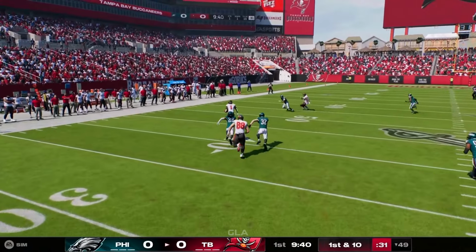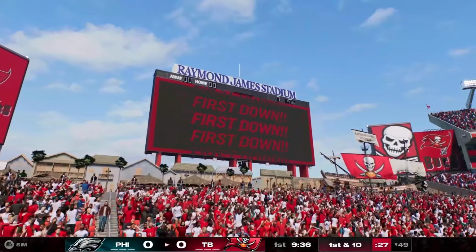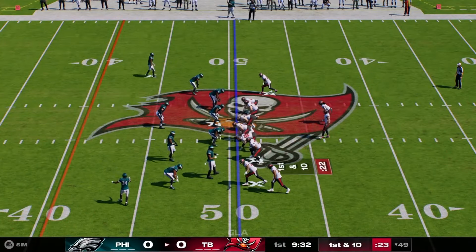Well, there you go. This offense is off to a strong start this afternoon. Yeah, with a big run and a first down. That's putting what you practice into play. That's excellent execution to get things started.